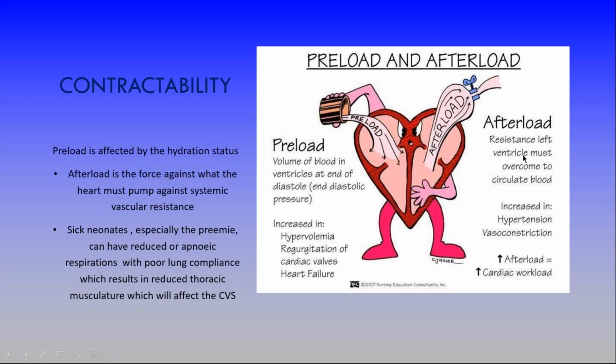The afterload is the resistance the left ventricle must overcome to circulate blood. So the resistance coming into the heart on the left side must be overcome, and it must push the blood out. Afterload is increased again by hypertension and vasoconstriction. So an increase in afterload will increase your cardiac workload. The sick neonate, especially the preemie, can have reduced or apneic respirations with poor lung compliance, which results in reduced thoracic musculature, which will affect this. So in sick neonates, it can affect the preload and the afterload.